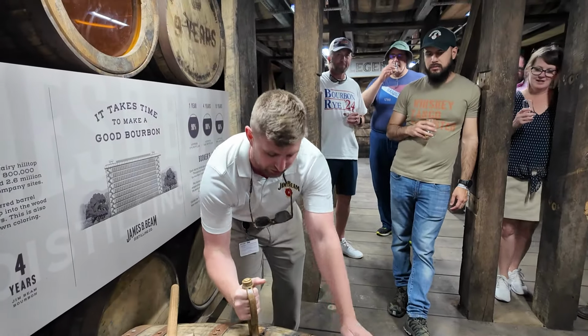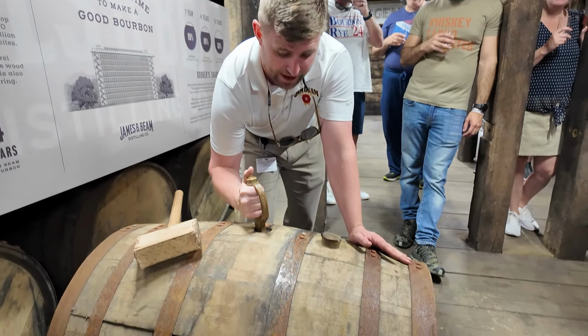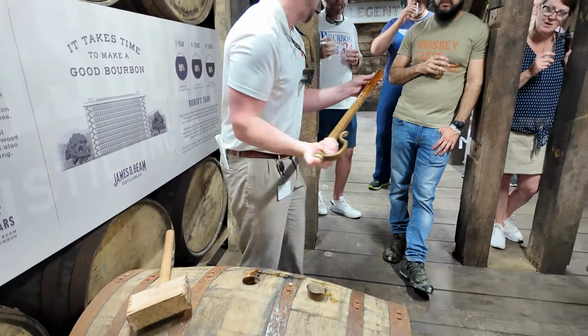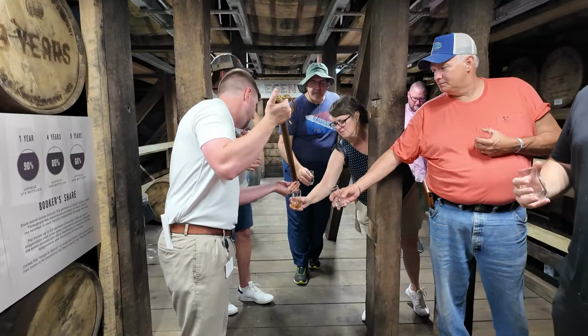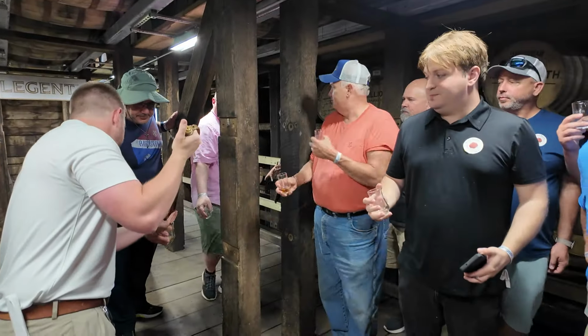So, y'all just tried a large batch. Now, what we're doing is a single barrel. This right here is Knob Creek single barrel. This is going to be a little bit higher proof than what you just had. This is going to get proofed down to 120. Right now, you're drinking it at probably about 127, 128.